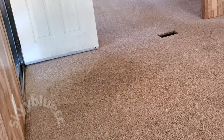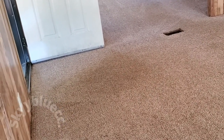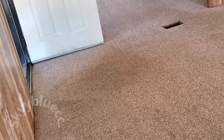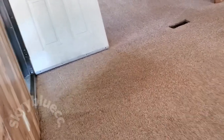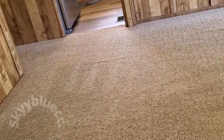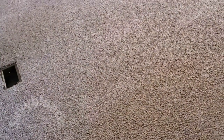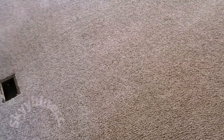Over here, where you see that shadow, it's more from the wear and tear. The carpet, it's clean. It just shows the wear and tear. As you can understand, this is an old mobile home with the original carpet. So it's a lot of stuff here. If you see it from here, it looks different. It's just the wear and tear. And when you see it from a different angle, it seems different, but it's all nice and clean, as you can tell right there.